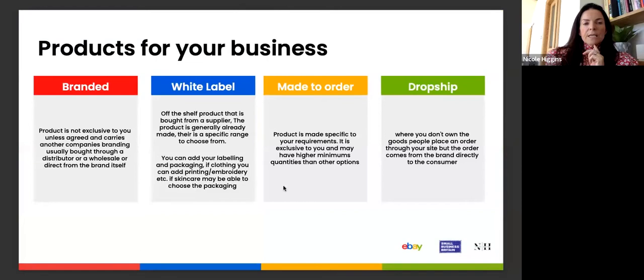So branded means the products aren't exclusive to you unless that's agreed, and it carries another company's branding. They're usually bought through a distributor or a wholesaler, or direct from the brand itself. Then you've got what's called white label. You'll see a lot of clothing, like t-shirts, where you print a logo or a brand on, and that's a product that's already made. You buy it off the shelf essentially, and you've got a specific range that you can choose from. You can add your labeling and packaging. If it's clothing, you can add printing or embroidering. If it's skincare, they might have the formulation and you just put it in new packaging.